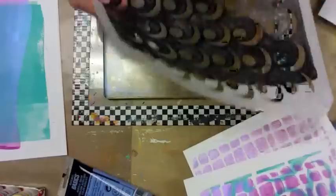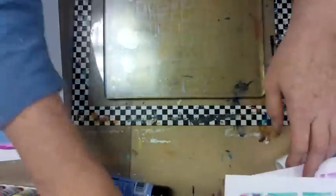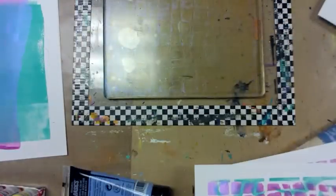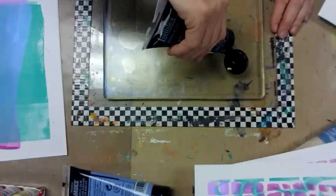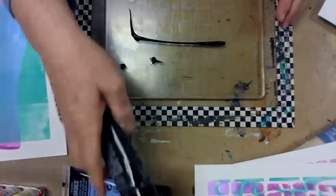It's cute. But this one right here, let me show you what this little stencil does. And I'm going to put my pop of black on there. I think everything I do in the art realm, if I put a little bit of black on there, it really makes the other colors pop. I love it. I think it makes a big difference. And I don't care what you say. That's what I think.